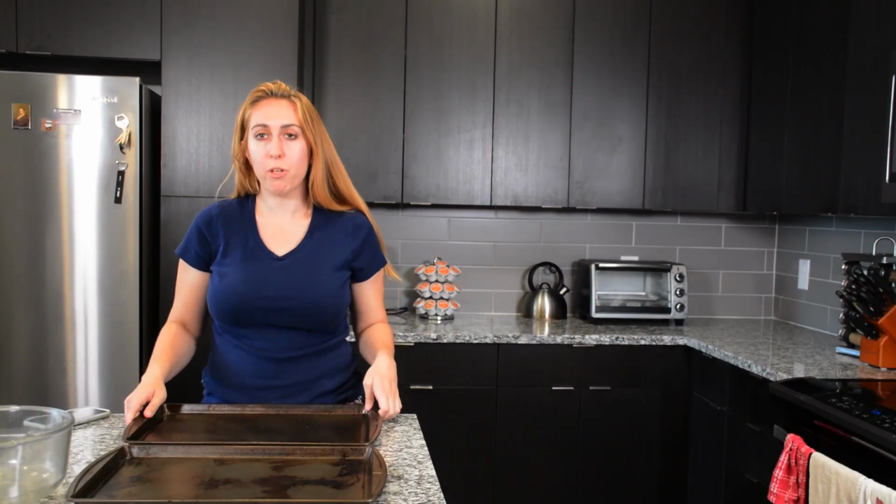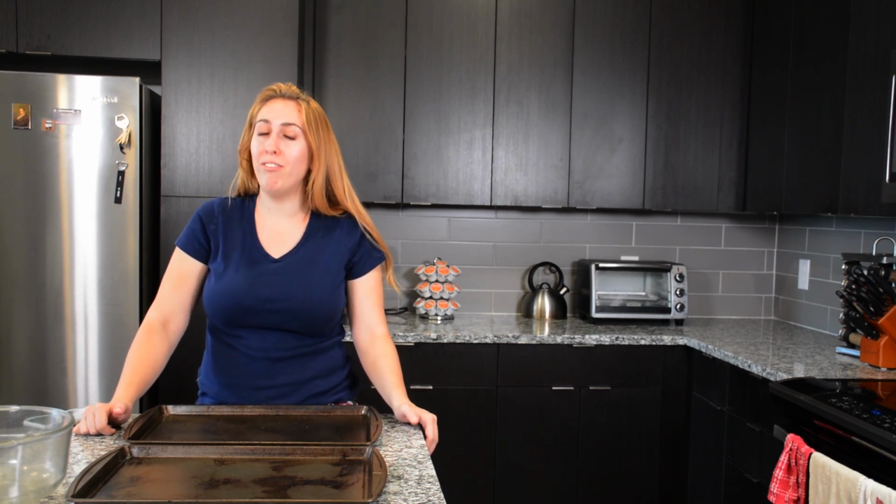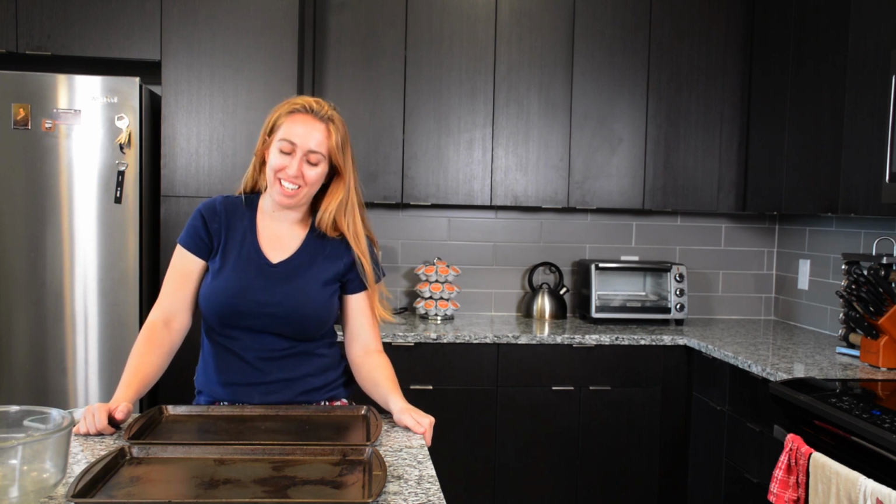All right, so let's get started. Step 1, we're going to turn on the oven to 375 degrees and we're going to grease our cooking pans. So the beautiful thing about home cooking is it's a never guaranteed amount of cookies. So although I think that I'm going to make 12, I might make 15 and I might make 8 cookies depending on how big they become.